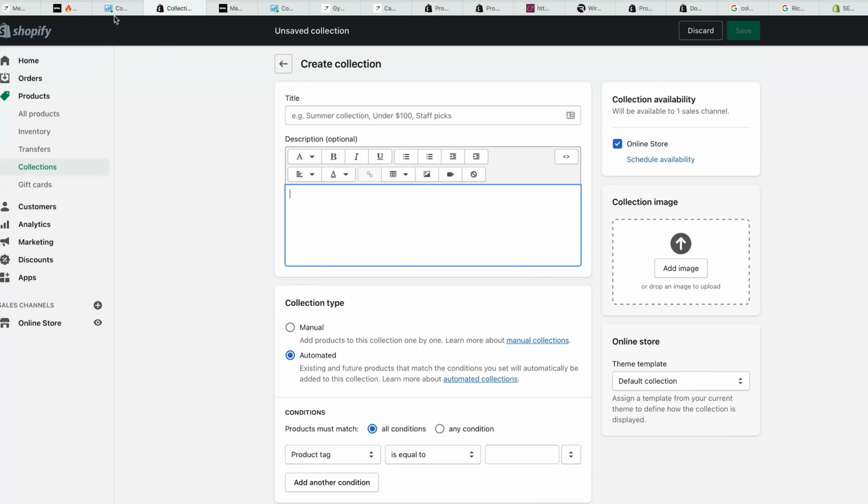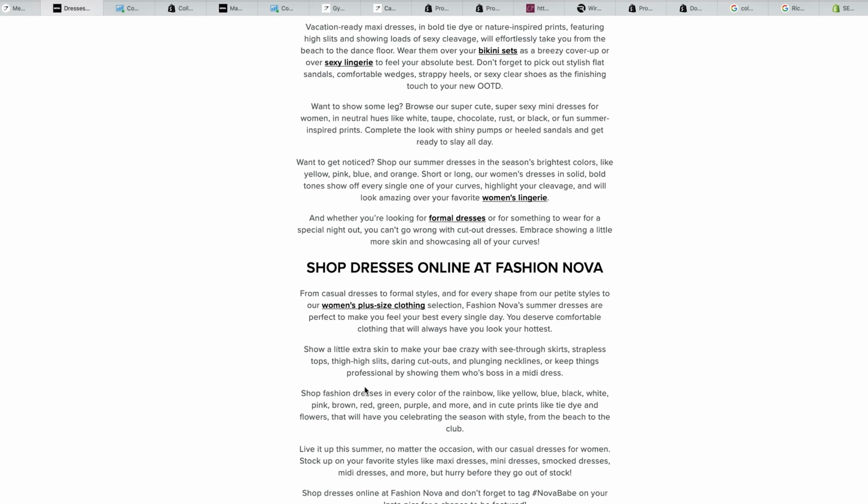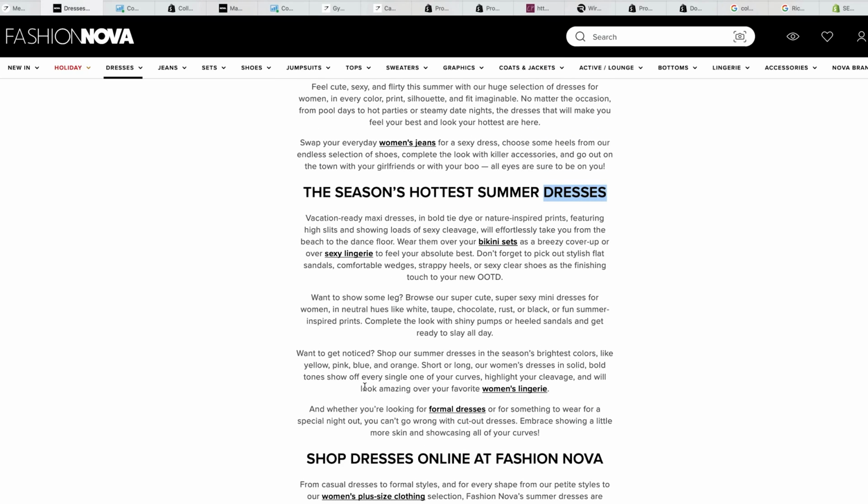Now, you might be thinking, what do we actually add in this description copy in order to help our collection pages rank? Well, it's a good idea to use your target keyword and also related keywords. So just like Fashion Nova have with the dresses page, you're going to talk about the different types of dresses. You're going to link through to other dress-related categories and collections on Shopify and other related product types as well. Use normal language. You don't need to keyword stuff here, but of course, if your customers are talking about dresses, you're going to mention dresses, just like any good salesperson uses their customers' language when they're talking to them about the product. You're going to do exactly the same thing here.